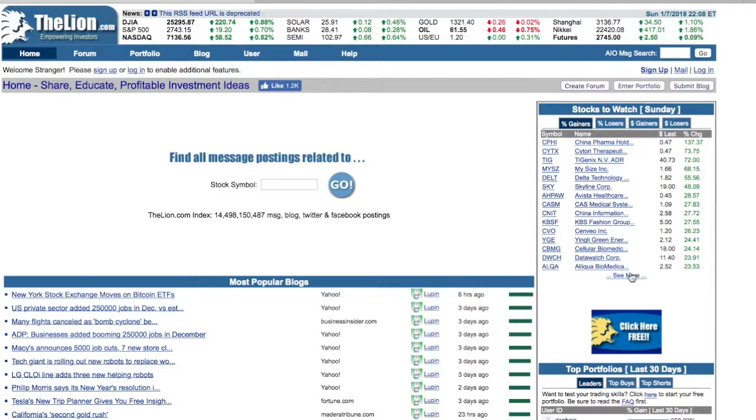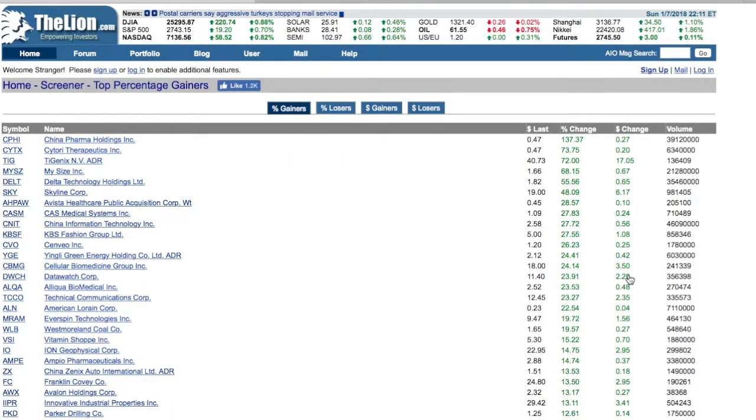To get a more in-depth look at it, I press see more, and I can see the volume as well. I usually look for the ones with the highest volume because I want a lot of price action, I want a lot of volatility, so I can day trade it. So I would usually look at this one here. It has a lot of volume. I will look at this one. Usually the ones with pretty long digits. So this one, this one. I usually look at these.